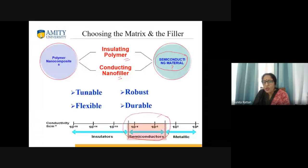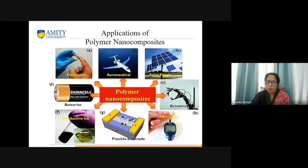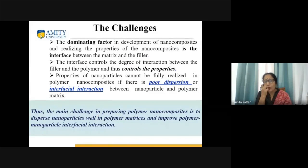But this is not sufficient. We need to do more. These are some of the applications of polymer nanocomposites, not only in sensors. We have applications of polymer nanocomposites in electronics, in aeronautics, in solar panels, actuators, biosensors, flexible electrodes, and conductive inks as well. Right. But now, what is the challenge when we make the polymer nanocomposite?